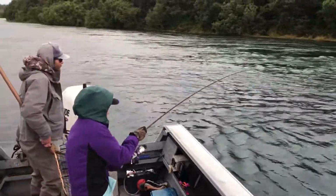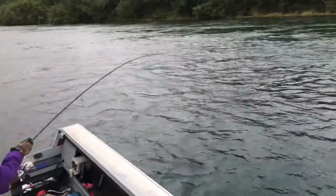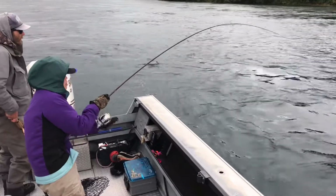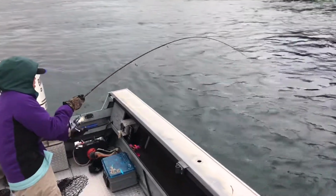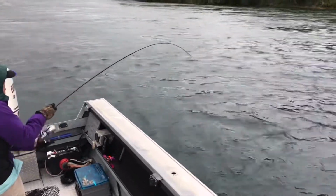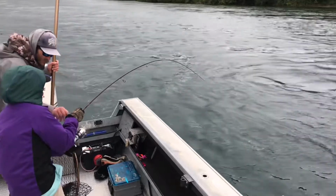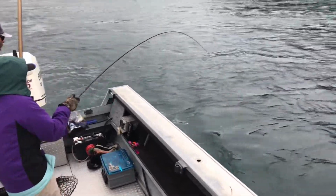Don't crowd him too much, just keep the line tight and clean. He'll come in when he gets tired. He's fighting. Oh my god, it's so heavy. Well, keep the tip of your pole up and you'll be okay. There he is. Oh, there he is.